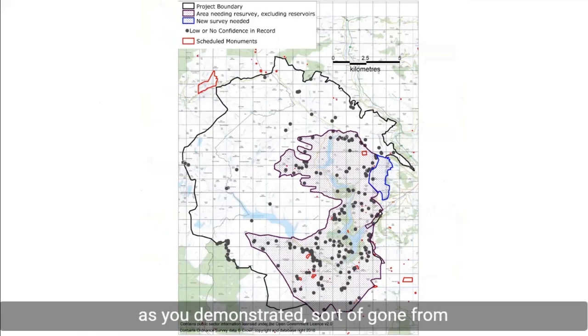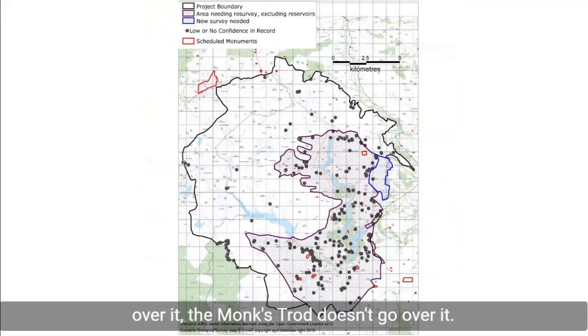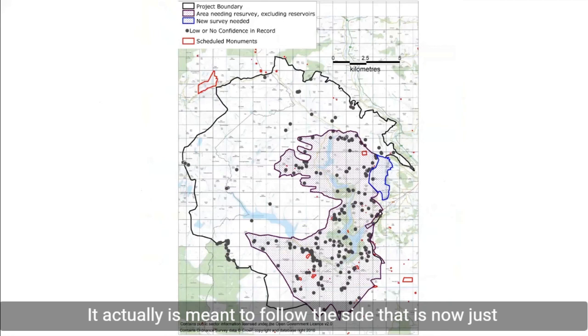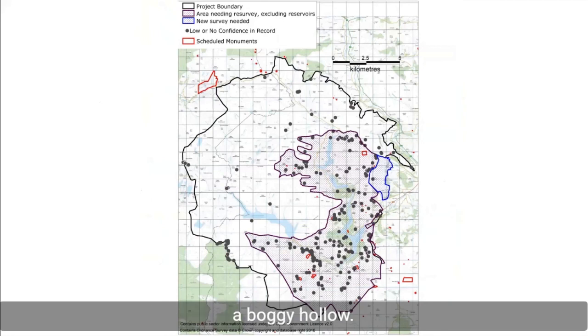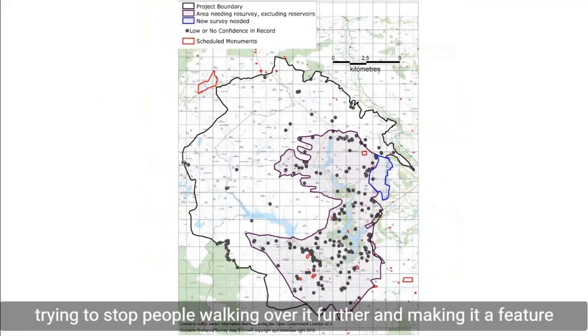Carn Ricet, as Paul's demonstrated, has gone from view now. Although the footpath doesn't actually go over it, the Monk's Trod is meant to follow the side, that is now just a boggy hollow. So people are now walking over where the cairn is. That's part of the reason for wanting to find where it is and then maybe look at some way of marking it and try and stop people walking over it further, and making it a feature again.